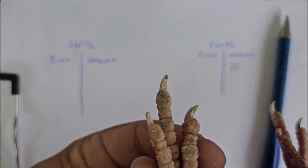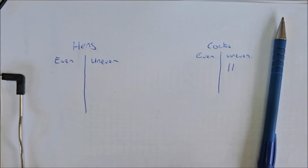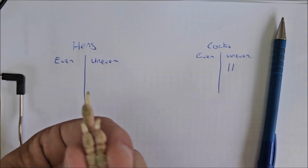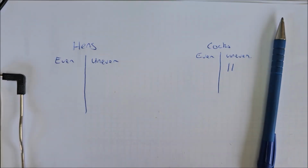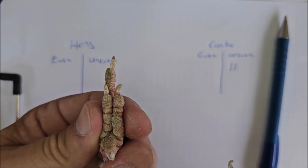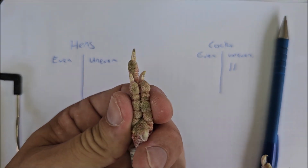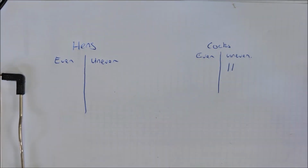Okay, cockbird number 3. We'll line him up. Look, this guy's the opposite of the last two. It's this outside toe that's ever so slightly longer, and the other two were just a tiny bit shorter. Look, I don't think there's much in this theory. We're only 3 birds in, but it's really not that noticeable. I'm going to call these uneven, but again, there's not much in it.